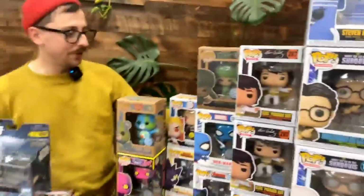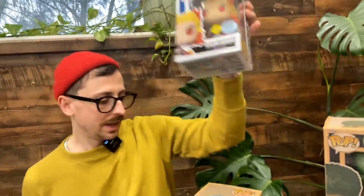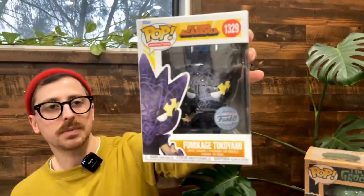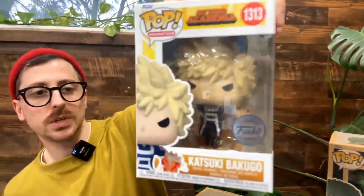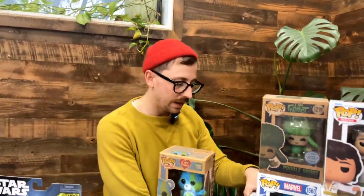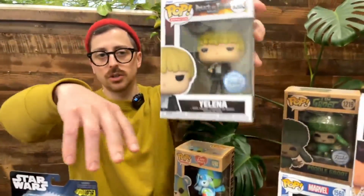From Demon Slayer as well, Kyojuro Rengoku, and he glows. Nailed it. And we have Fumikage Tokoyami, and he's doing something. And we have Katsuki Bakugo, and he's jumping. That's training. And we have from Attack on Titan, Yelena.